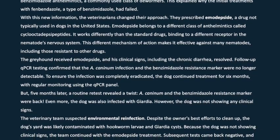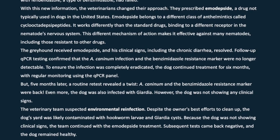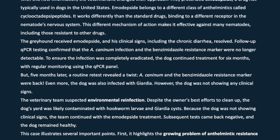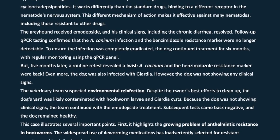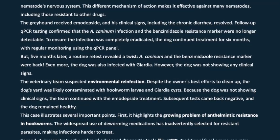The greyhound received imidazole, and his clinical signs, including the chronic diarrhea, resolved. Follow-up qPCR testing confirmed that the caninum infection and the benzimidazole resistance marker were no longer detectable. To ensure the infection was completely eradicated, the dog continued treatment for 6 months, with regular monitoring using the qPCR panel. But 5 months later, a routine retest revealed a twist.